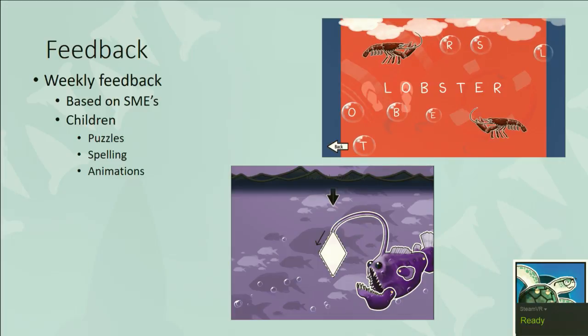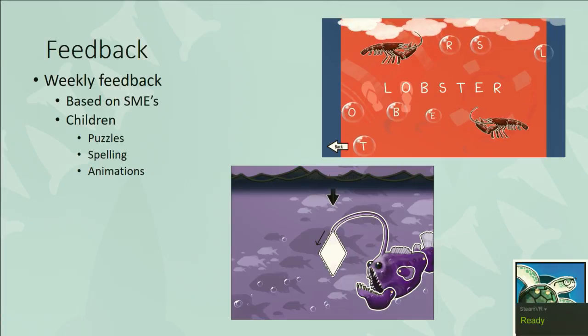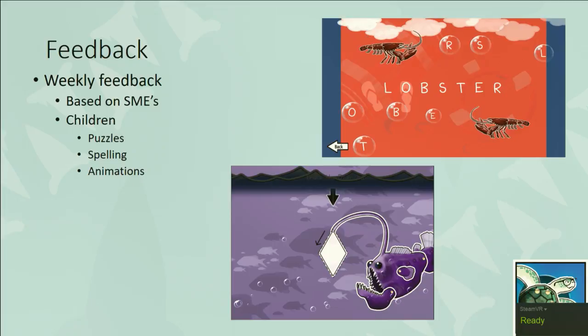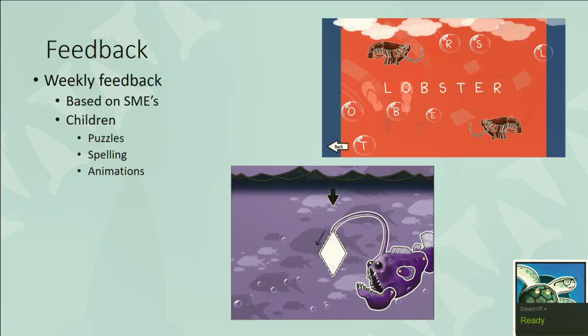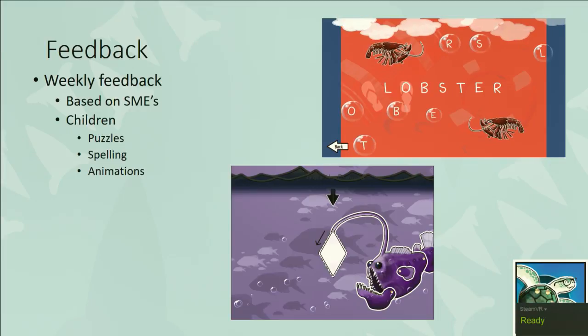So again, with the feedback, we iterate all the time and every single week we do. And these are just some examples of things that we've iterated on. At first, we had just kind of boring spelling, and the lobster with the L had no bubbles. And we found that that wasn't very fun for them. So what we wanted to do was make sure that they take these bubbles and take these letters, and we made it more fun. We also added particle effects and animations to help the whole game just feel a lot better for a child, and it helps keep them attentive to the project.